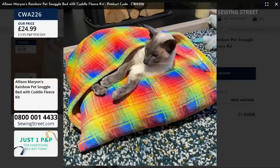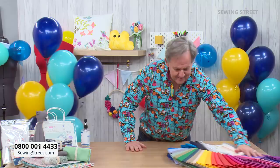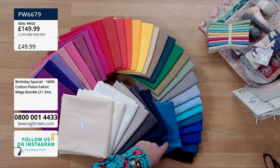Yeah, okay, let's go and recap the early bird birthday special very quickly. Oh, my legs have gone. Here we go. Early bird birthday special, $149.99. You get 21.5 meters of fabric. You see all of these here. You get half a meter of all those amazing colors there, and you get a meter of each of these. So a meter, meter, meter, meter, meter, meter, meter. Half meter, half meter, half meter, half meter, half meter, half meter, half meter. Just twist it around so you can see it like that.